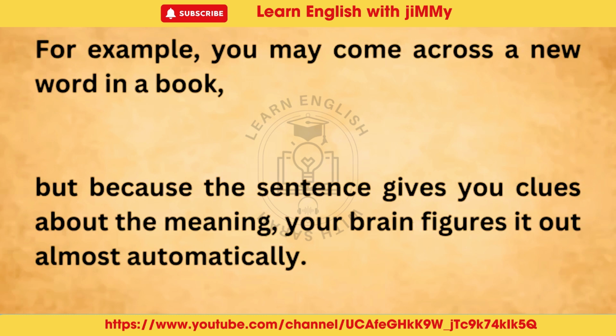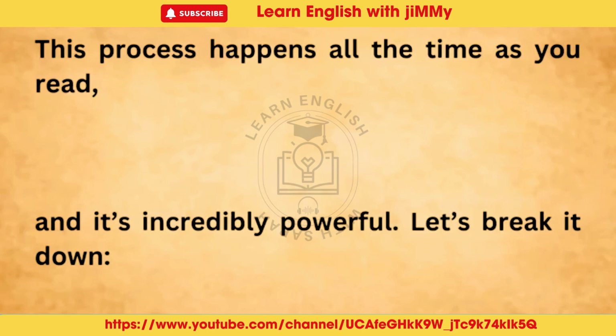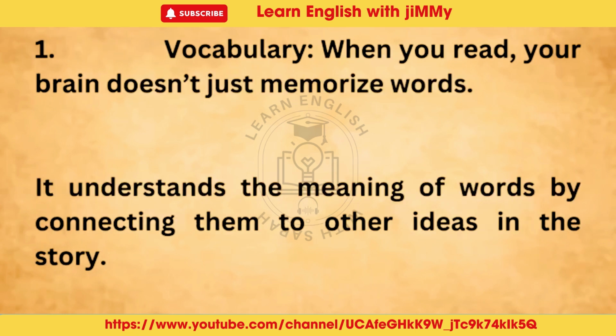For example, you may come across a new word in a book, but because the sentence gives you clues about the meaning, your brain figures it out almost automatically. This process happens all the time as you read, and it's incredibly powerful. Let's break it down.